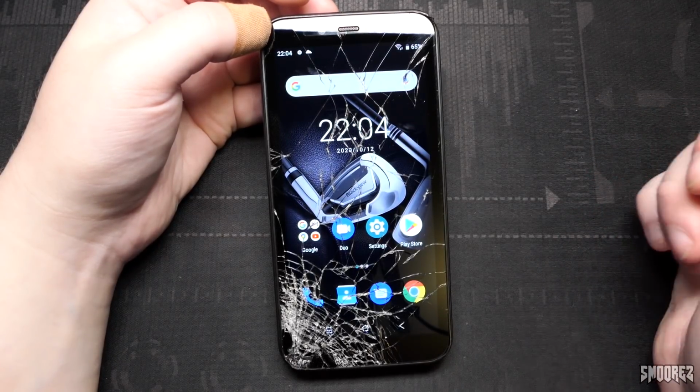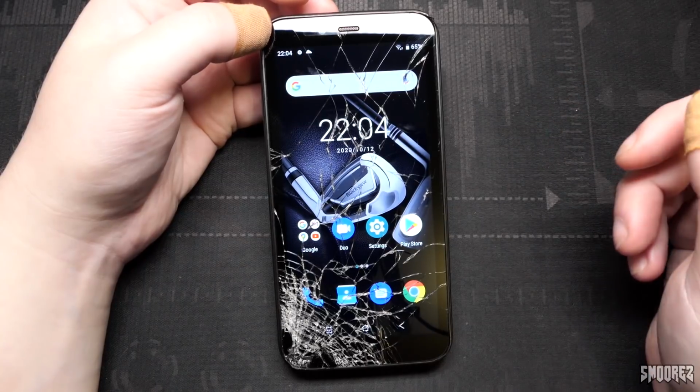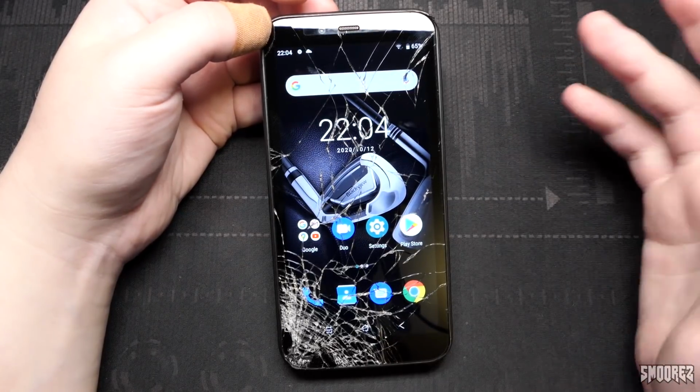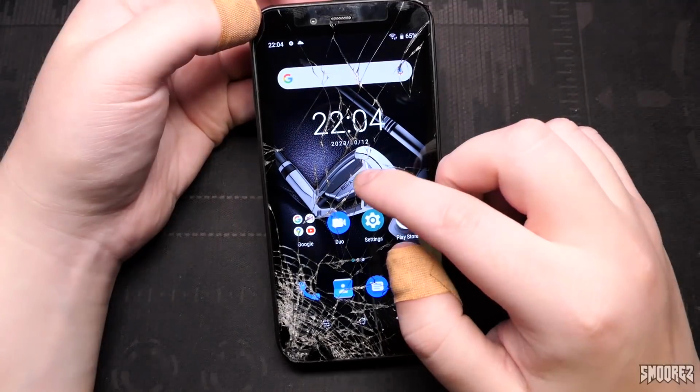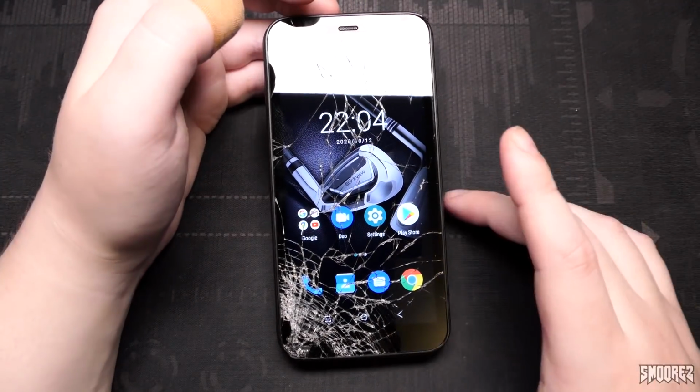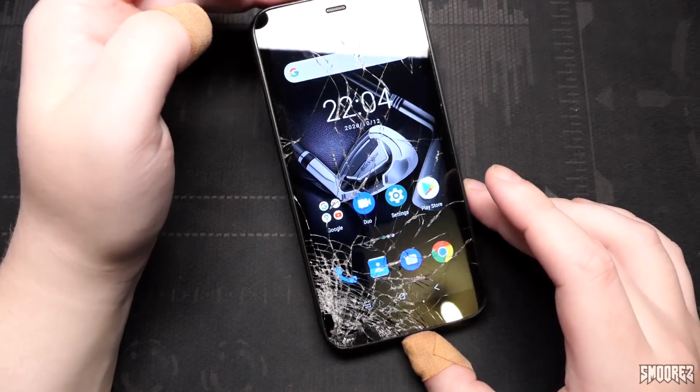So a screen replacement is probably going to be cheap off AliExpress or something, maybe $20. Is it really worth it for a budget phone like this? It'd be easier just to get another phone, I'd say, but I'll try my best. I'm going to try get it apart. I'll chuck some gloves on, get a heat gun out, and see how we go.